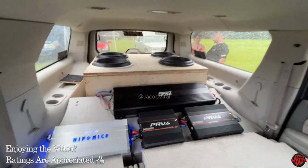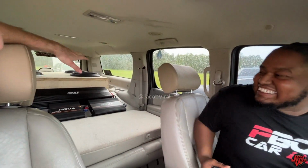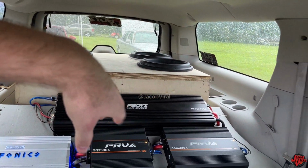What kind of frequency is it liking? 30 hertz. They're around 30. And for the amount of space you have in this vehicle, man. We're going to take it pretty stupid. About like 12, 15.